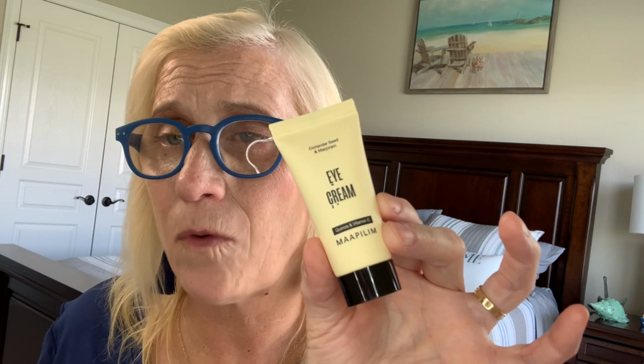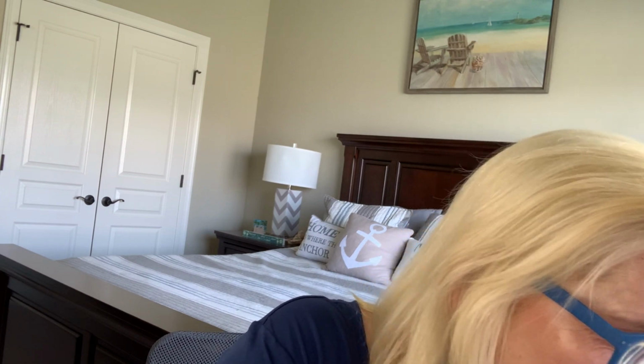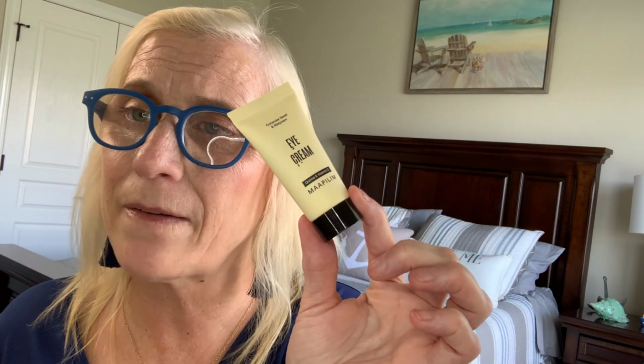This is item 4. The brand is Maplin, and I might be saying that wrong. Eye cream with vitamin C, and it says quinoa extract. So let me see how much it is. This would be a full size because eye creams always are just little bottles because you don't need very much at all. Retail value is $39. It is 0.5 ounces, and that is full size. Okay, it is designed to decrease puffiness and dark circles. So this is one I'm definitely going to use.